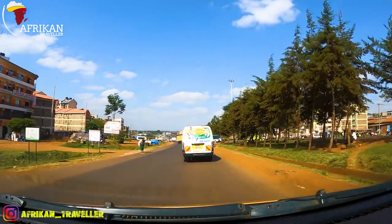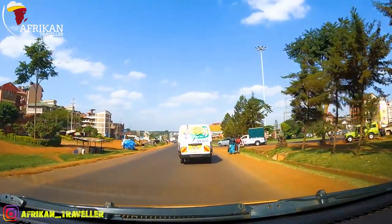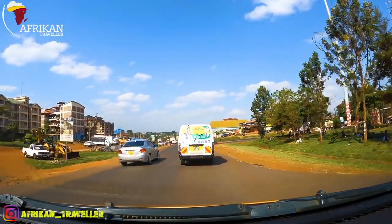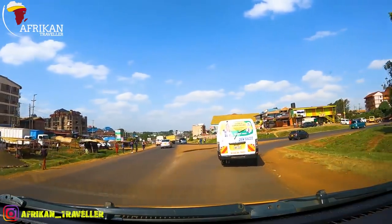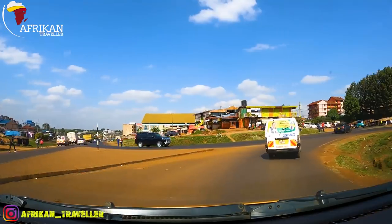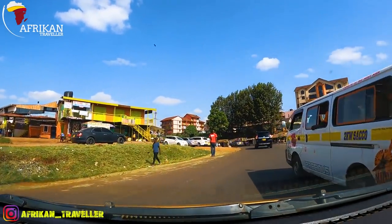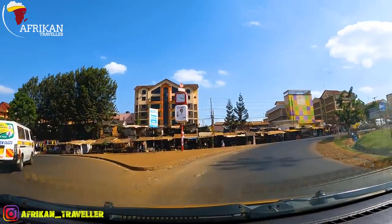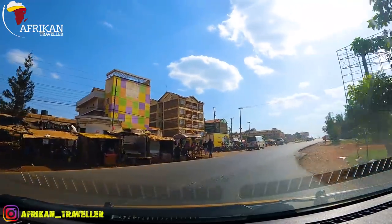So right now, that is the end of the road, and we are joining the Northern Bypass. We'll try to capture from the other end. We'll just take a full circle so that you can see how you need to come if you need to go back. On the left you can lead to Two Rivers, all the way to the Eastern Bypass at Kamakis, and the road on the other left, you could go to Ruaka town.